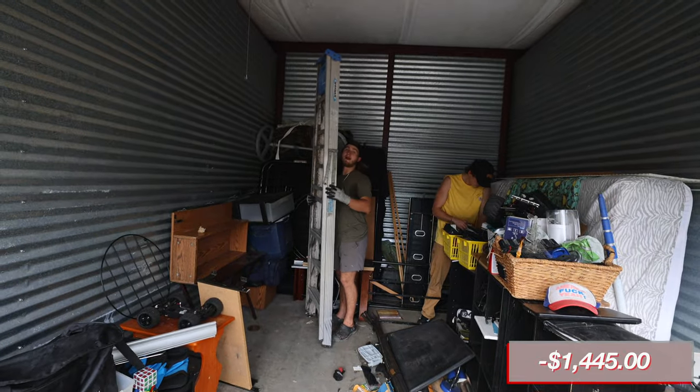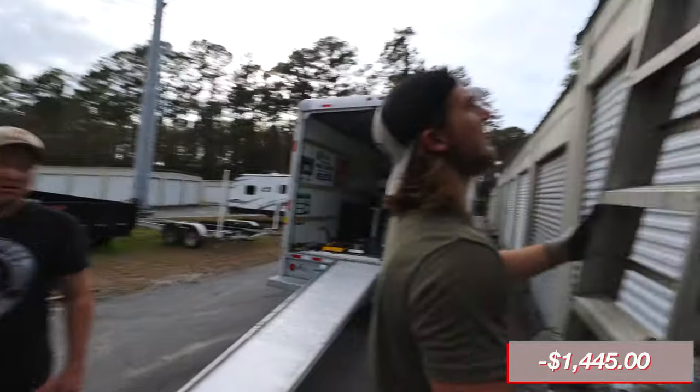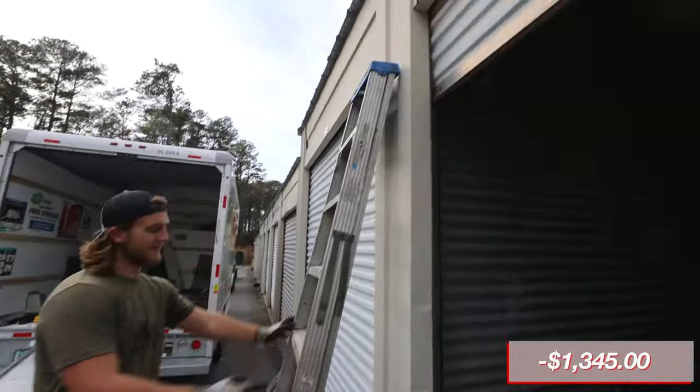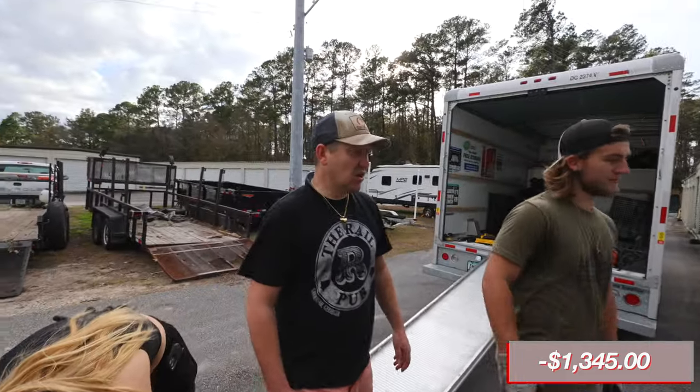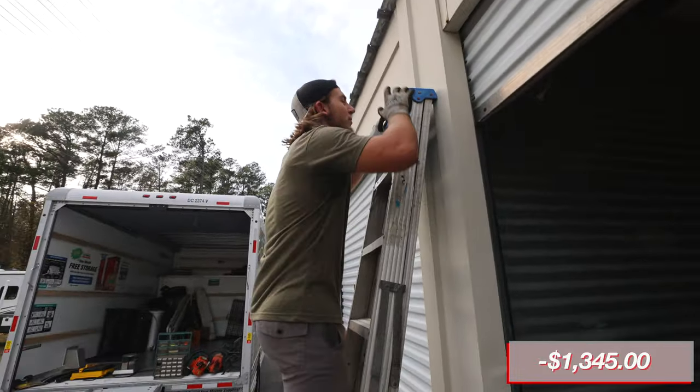Well, we got a ladder. I know for sure we'll be able to get at least $20 for this ladder here. Come on. More like 100. What? For a ladder? For a ladder that tall? Absolutely. Aluminum in great shape? Absolutely.